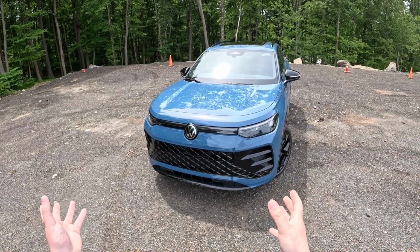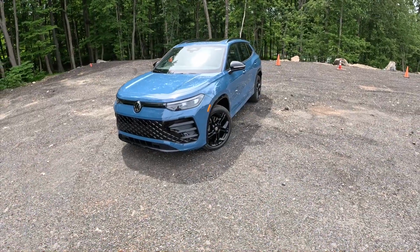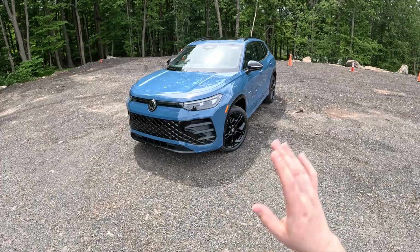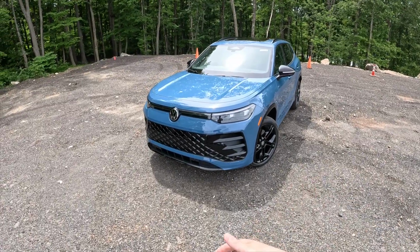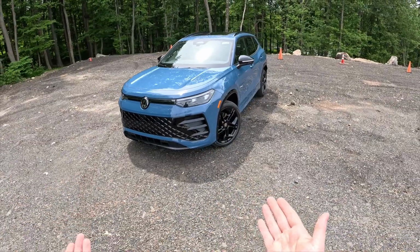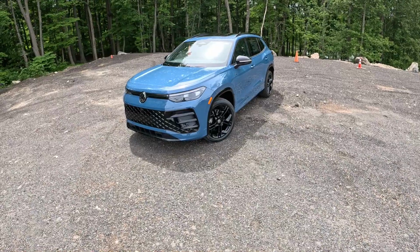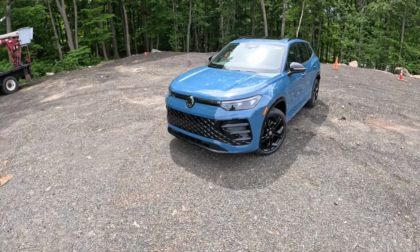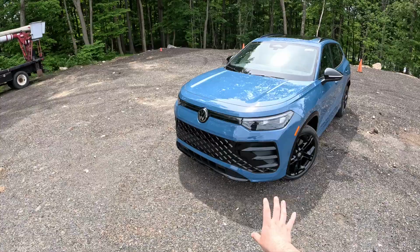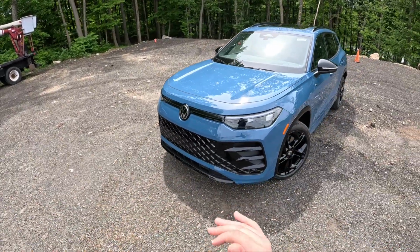So let's get straight into it. So yes, for 2025, the Tiguan is completely new. It is a completely different body, new engine, all that good stuff. And we have this one here in the most exciting trim, at least for me, as of now. This is the SE R-Line black trim. So obviously blacks out a lot of stuff up front. We even have the little R logos on the front kind of top part of the grille.